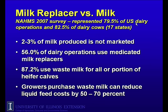We take a look at the NAHMS data one more time yet, and based on the NAHMS data, about 2 to 3% of the milk is not marketable, and that's what we call our waste milk.